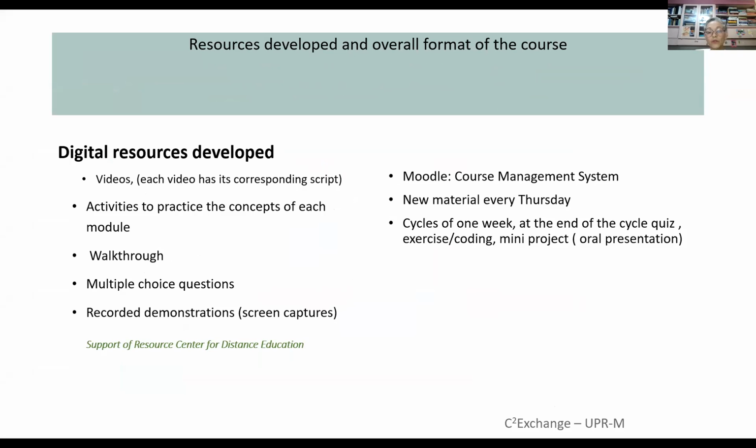All these resources were developed prior to the pandemic. So this experience was very helpful for offering courses online during the pandemic. It allowed me to help other colleagues with less experience with this kind of development.